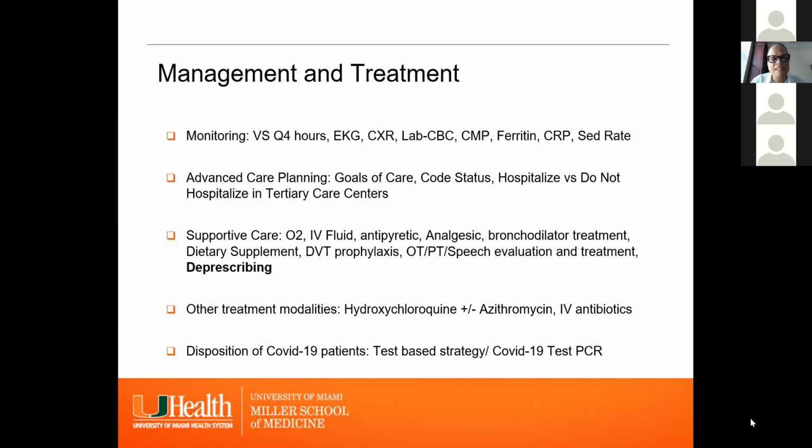Other treatment modalities, particularly in patients who presented with infiltrates on X-rays: we used hydroxychloroquine and azithromycin in 2 of our confirmed COVID-19 patients with pneumonic process on X-rays. One patient now is doing very well, and the other patient, who had metastatic renal cell CA to bone, was very ill with multiple other comorbid illnesses and expired the next day. We also used IV antibiotics if needed.